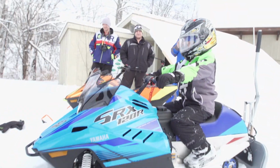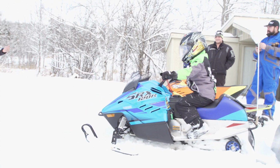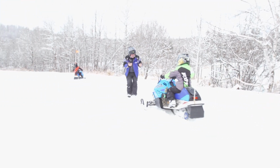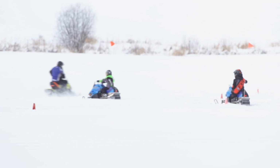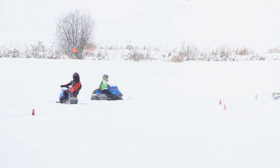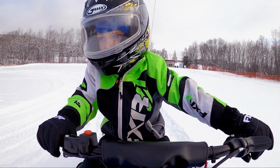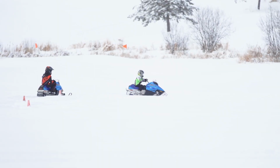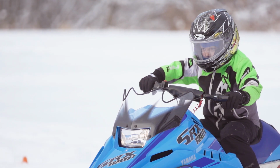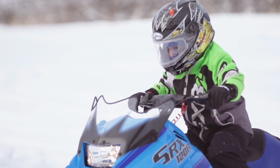And then we start, stop, start, stop. We want to make sure they can stop safely before we let them go. And then we let them ride around a little track, start, stop, and then myself or one of our guides leads them around a golf course, which is private property, and it's just for us for that purpose. And there's a lot of rolling hills that the kids can ride over. It's really a lot of fun. We have several kids that come back time and time again.